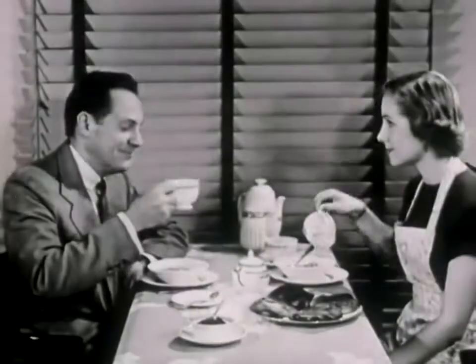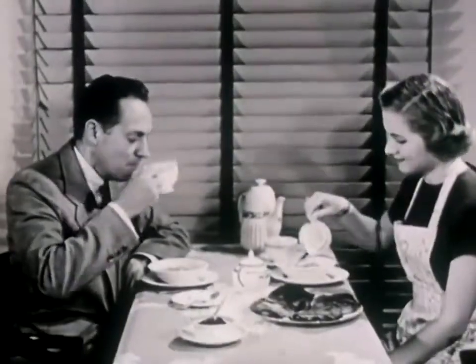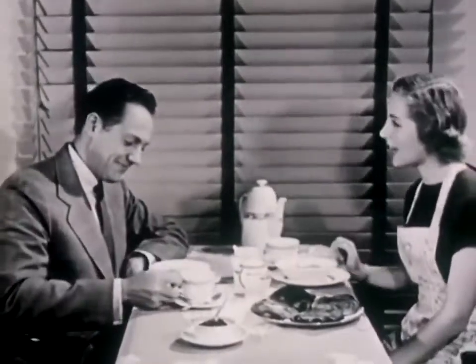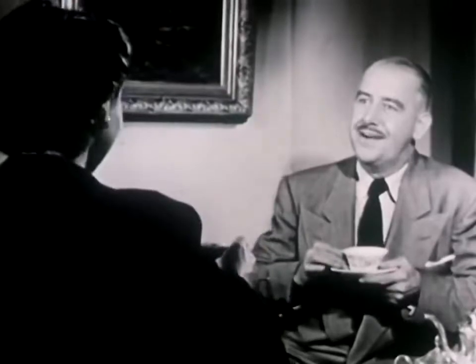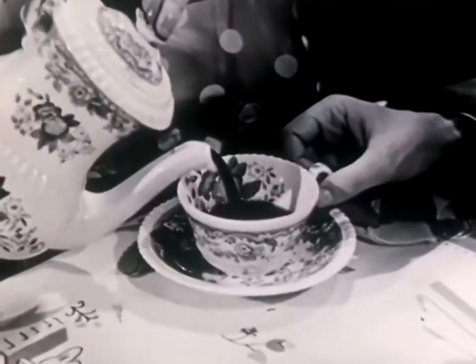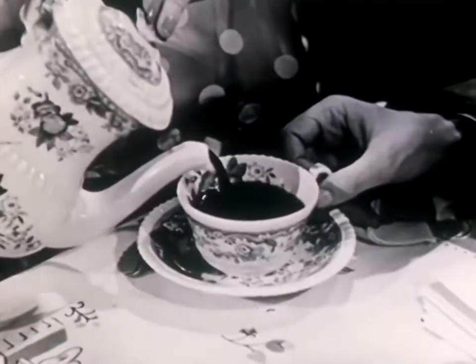Yes, we North Americans really do like coffee. We drink around 120 billion cups a year. After all, drinking coffee is one of life's pleasures, a pleasure that cannot be duplicated by any other beverage.